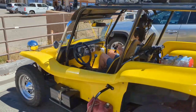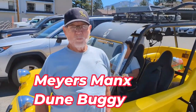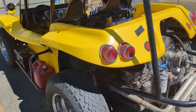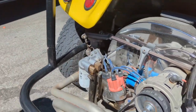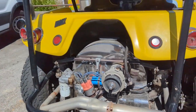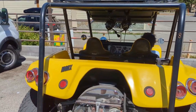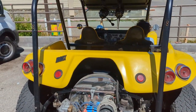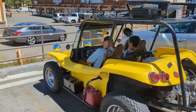And what a little fun rig this is. It's an original Meyers Manx. The body was manufactured in 1968. Motor is a 2275 Volkswagen. It's got dual Webers on it, Meyers Manx exhaust system, and front and rear disc brakes. And yeah, we have the roof rack where we carry a spare tire and also a tow bar.